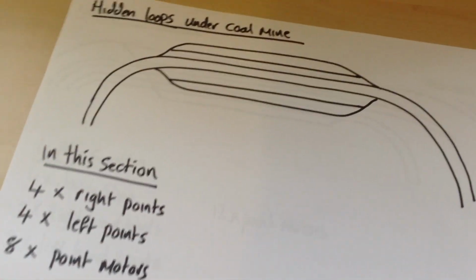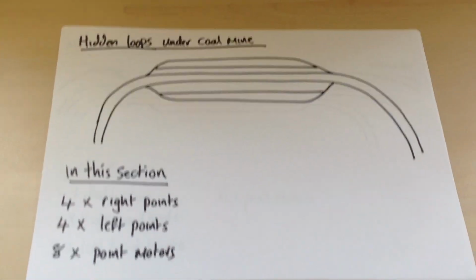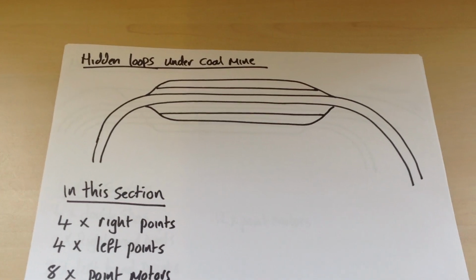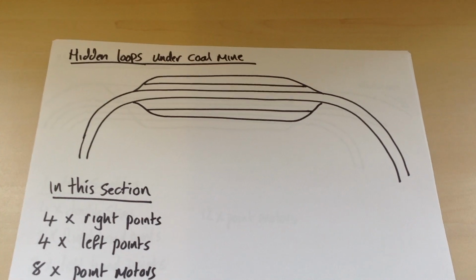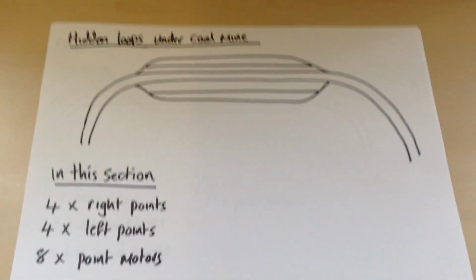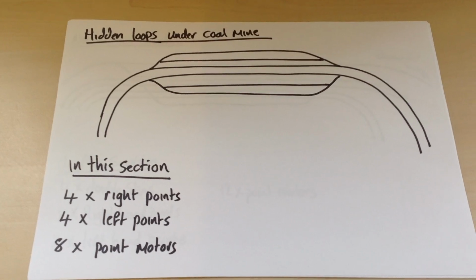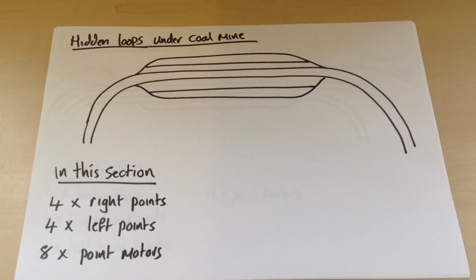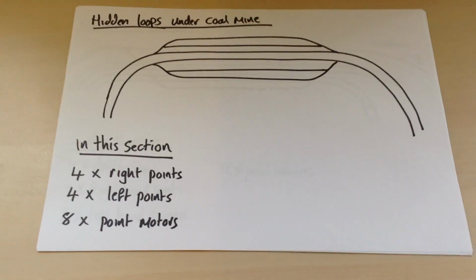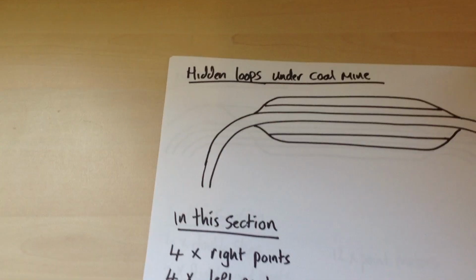Underneath that we'll have some hidden loops. These are the 2 lines that come round from the main layout underneath the coal mine, and we'll just have a couple of storage loops each side of the 2 running lines. Again, these will just be made up from points that I already have, so nothing actually to buy here apart from point motors, and that will give me the ability to run a train into the tunnel and another one come out the other side. That's the idea, so that we can break up that loop, that round and round effect. So that's that.